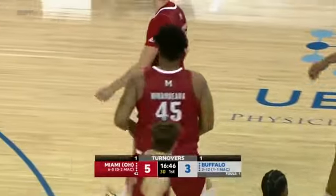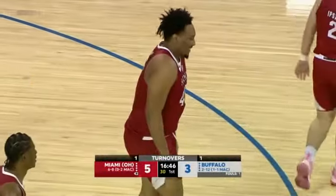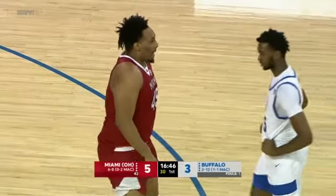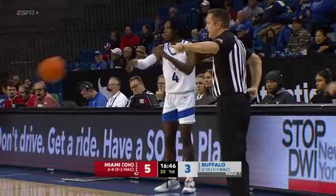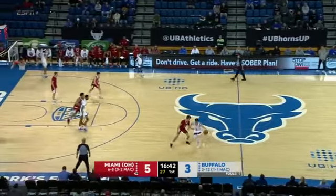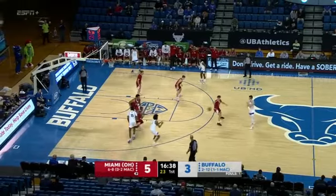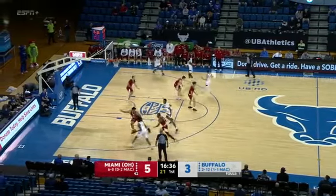6'8", 305 pounds from Santo Domingo, Dominican Republic. And Bulls fans will remember he lit them up pretty good. Had 18 points in both games against the Bulls last year. Yeah, he's tough to guard. I mean, he does a little bit of everything. And he can shoot the three, too. Wouldn't be surprised to see him put a couple up here today. Oh, yeah.